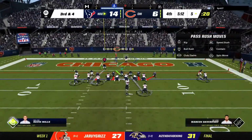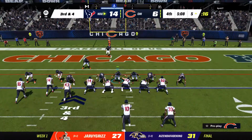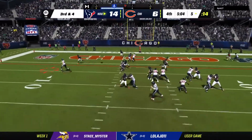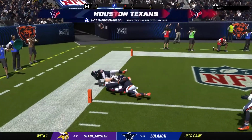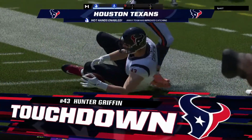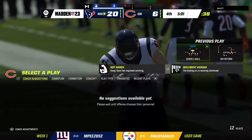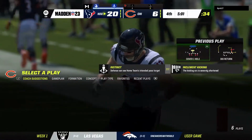The Texans on 3rd down. They've been good. 3 for 4 thus far. This is 3rd and 4. Again, it's Mills. Looking left side, and he's got a man. That's Griffin. Touchdown. A 5-yard touchdown. And the Texans are closing in on a winning start to the year as they extend their 4th quarter lead.